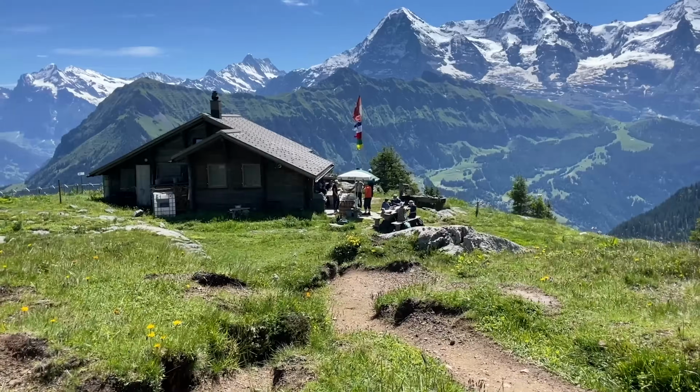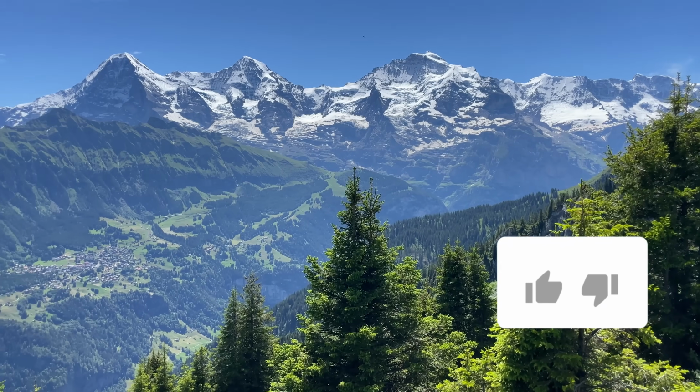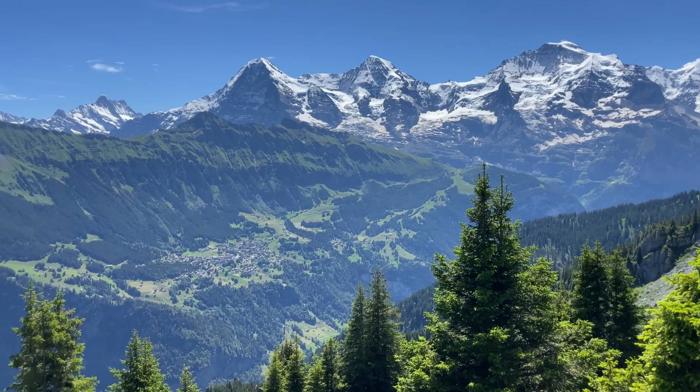Welcome to the Lauterbrunnen Hut. Once again, these views with minimal crowds are just breathtaking. I mean, look at this picture spot. This is literally one of my favorite views in the entire region.